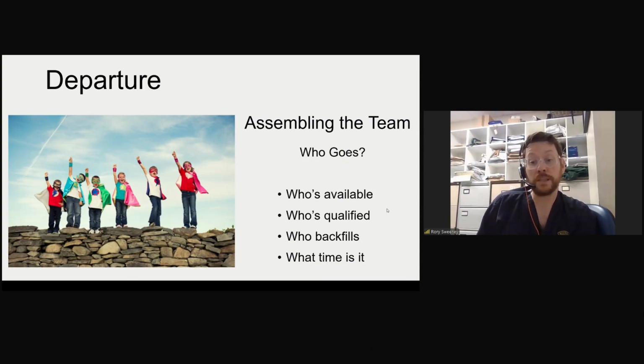That then does beg the question of who is going to backfill. So if you're taking away your senior anaesthetist and pediatrician, for example, is there somebody who can provide hospital cover? And that needs to be sorted as part of the process. And then what time is it? So if shift change is happening in 5 minutes, is it better to wait 5 minutes for fresh people to come in? And that maybe depends on the length of the journey, and also the capabilities of who's coming on and who will be going off shift. So there are considerations to be made around that.